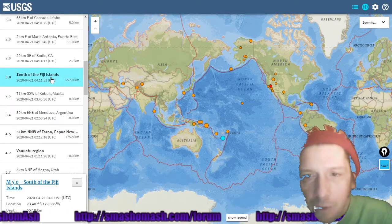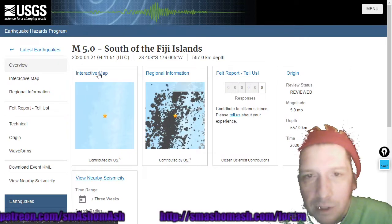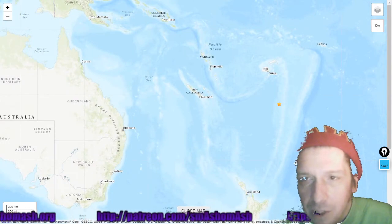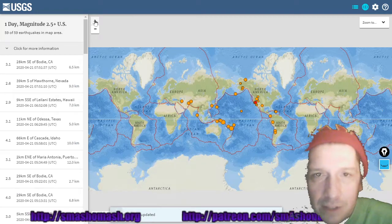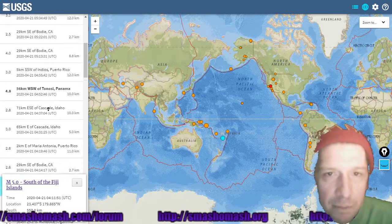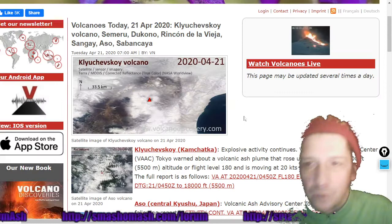Here's a 5.0 at Fiji at extreme depth, 557 kilometers. Let's just take a look at that one. That one is located in between Fiji and New Zealand. And that area is indeed the deep earthquake capital of the world. Again, that's at 557 kilometers depth. And getting up the list here, let's move on to volcanoes.